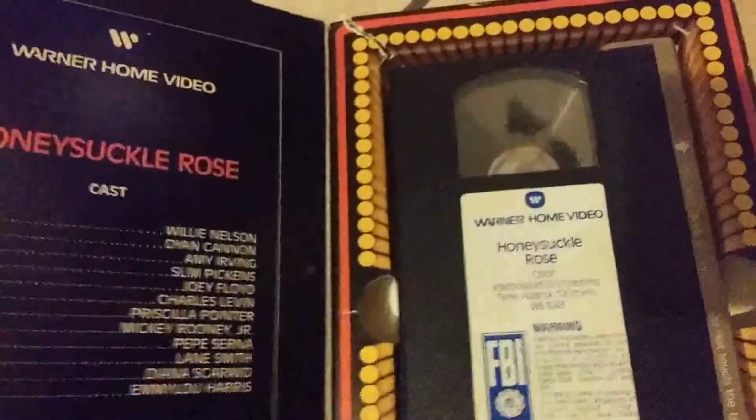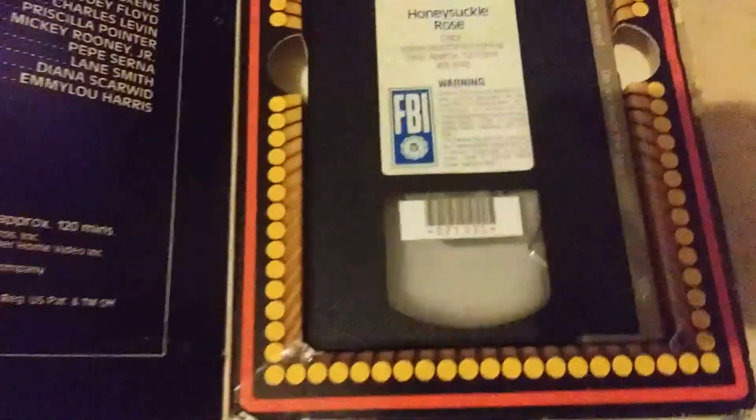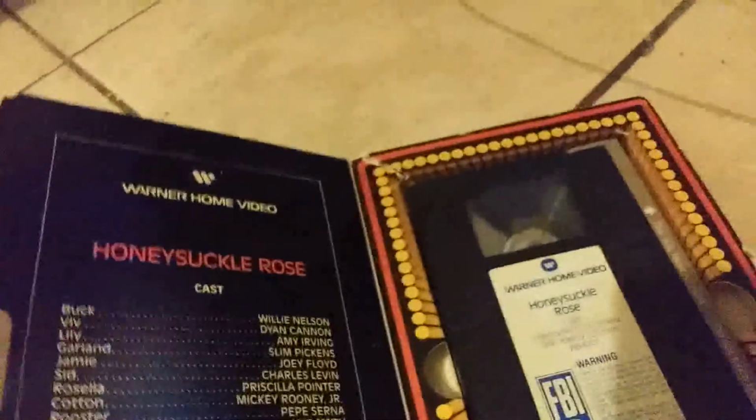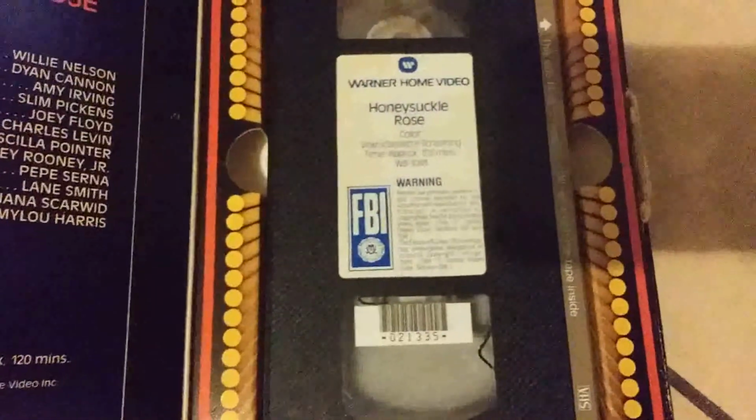And the layout for where the cassette would be inserted varied from tape to tape. Sometimes it would have a red border, other times it would have a green one. And this is from 1981, the tape. And again, direct from the theatrical run. Appears to be an X rental of some sort.